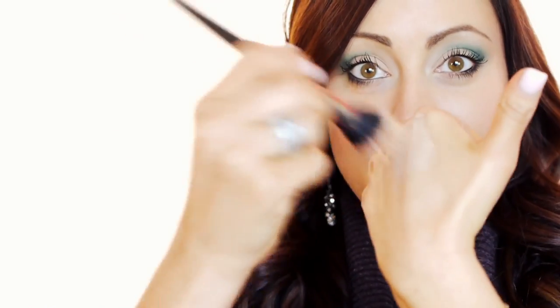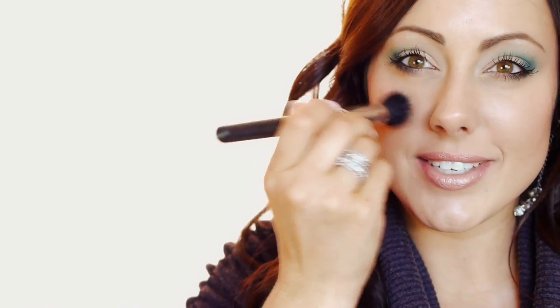And all I'm going to do is take a cheek highlighting brush, stipple it on the back of my hand, get off the excess, smile, and we're just going to apply it out here just to kind of give a nice glow to the cheeks. And that, honestly, you guys, is it for our work look, something that doesn't take a lot of time, really easy to do. So let's go on to look number 4.